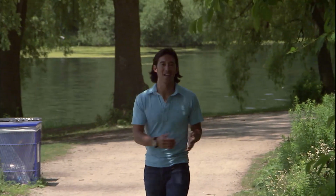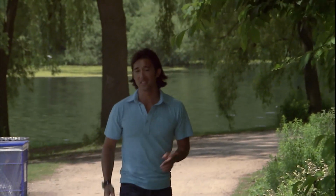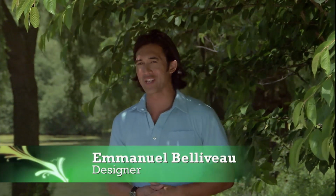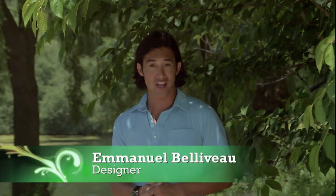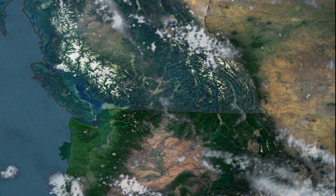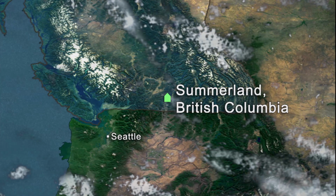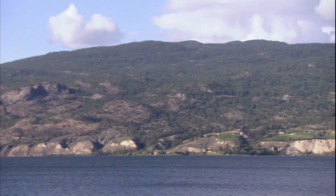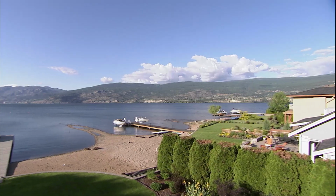Our next house is nestled on one of Canada's most scenic lakefronts, so it's no wonder the homeowners wanted to live right on the beach. But they don't exactly live in a beach hut. This house combines lakeside luxury with a bounty of eco-friendly elements. We're in Summerland on Lake Okanagan in British Columbia. With its scenic shoreline and sprawling mountains, the area has been called an all-season playground.